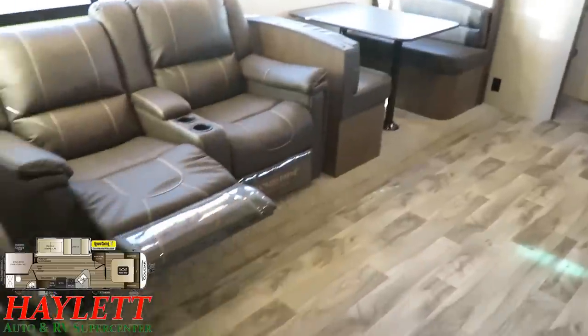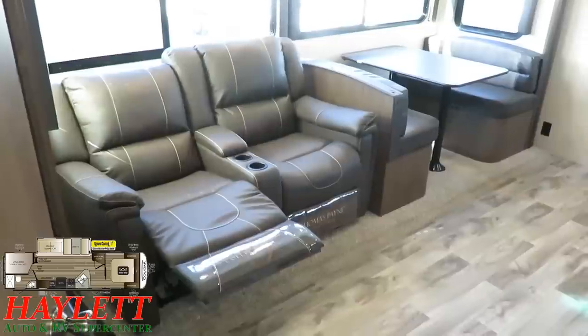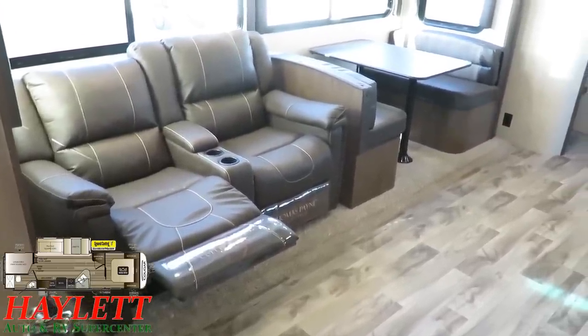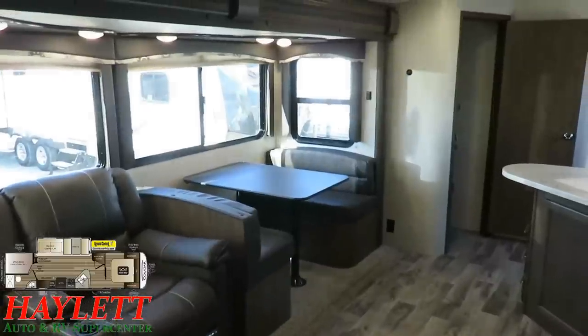So a quick glance at her from the other direction. Now, the center armrest console in that theater seat right there, there is storage within it. So it is very easy to keep your remotes and stuff from getting lost. And I love the fact that there's cup holders on the sofa as a result. And just those big windows letting in all that beautiful light.